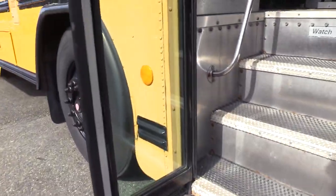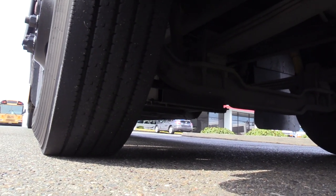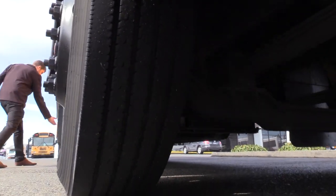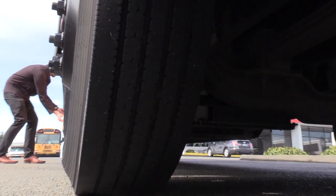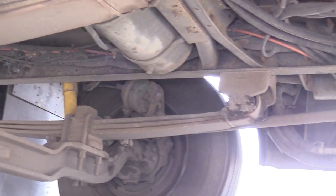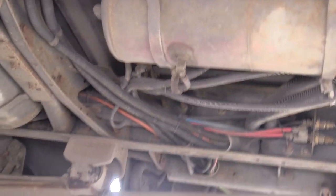So yeah, that'll do it for the inside. We'll check out the outside. All right, Eric's gonna show you the front passenger side tire here. Get a nice pan of that. Give you a nice pan of the underneath there.